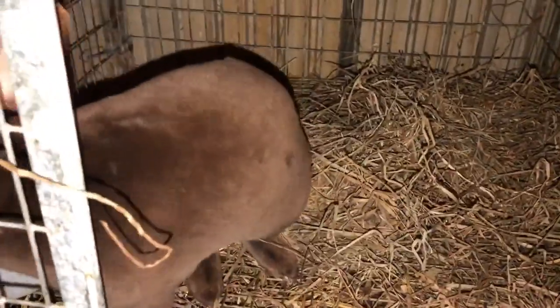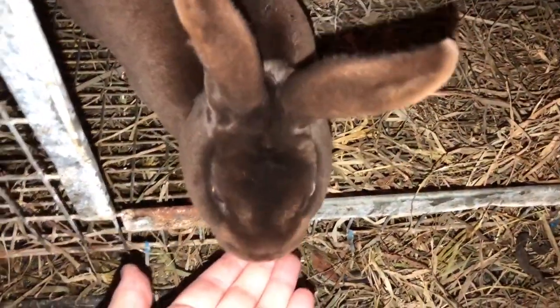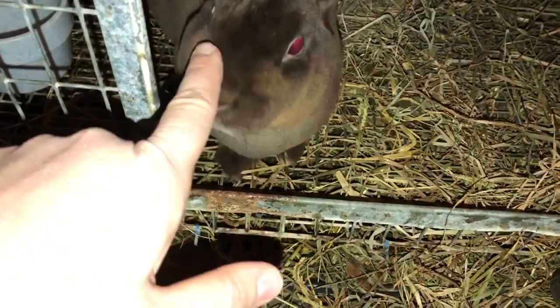Lastly, I have my chocolate mini Rex buck called Barrett. I'm super excited to see what kind of babies that he produces. As you can see, he's super nosy and friendly.